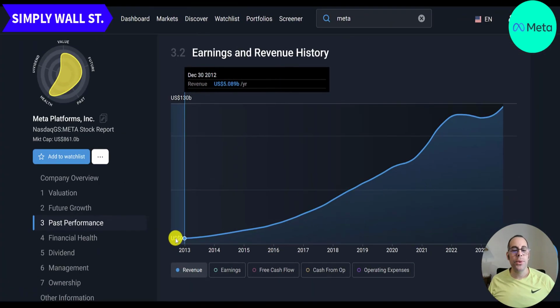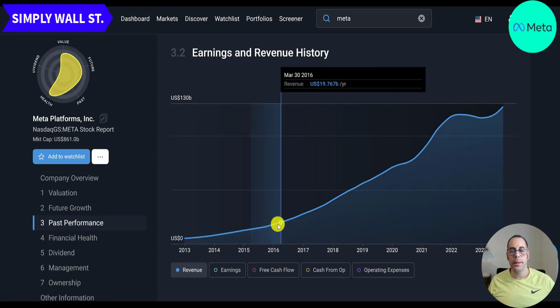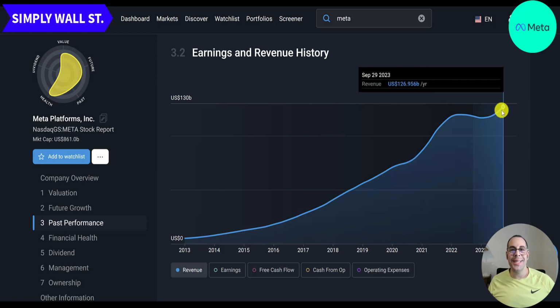Look at their revenue in 2012, $5 billion. 2 years later, it doubled to $10 billion. That was in 2014. It doubled again in 4 years to $20 billion in 2016. The following year, it doubled again to $40 billion in 2017. 3 years later, it doubled again to $85 billion. That was in 2020. Now it's at $127 billion.